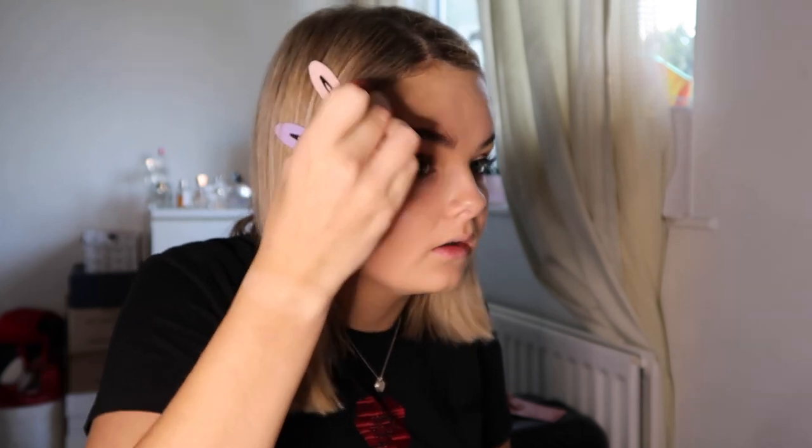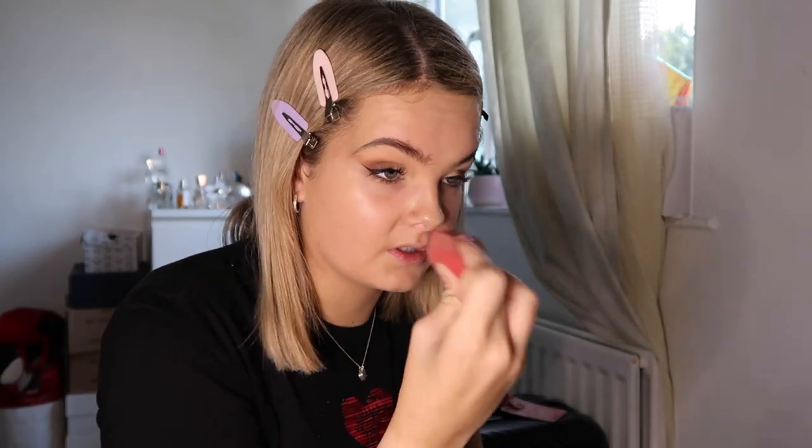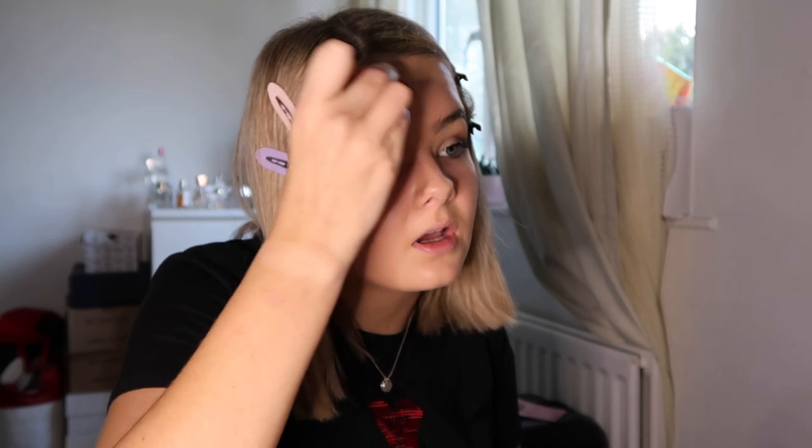They also have a coverage foundation. Now, I have got that, but it's too dark for me. Somehow, I bought the wrong colour. Don't ask me how, because I literally had this one sitting next to me. I don't even know what shade the other one's in. But I ordered the wrong colour, like a silly girl. But I have used the coverage one before.